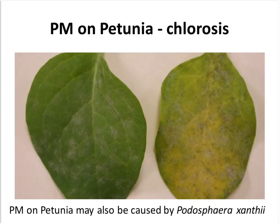Petunias can also get this very same powdery mildew, Podosphaera xanthii, and you might notice that they have the disease by noticing some yellowing on the foliage of lower leaves on the plant. Only when you look closely with a hand lens or a low-powered microscope are you going to notice that there is a coating of fairly thin powdery mildew that is leading to then the chlorotic look that you see at the right here.